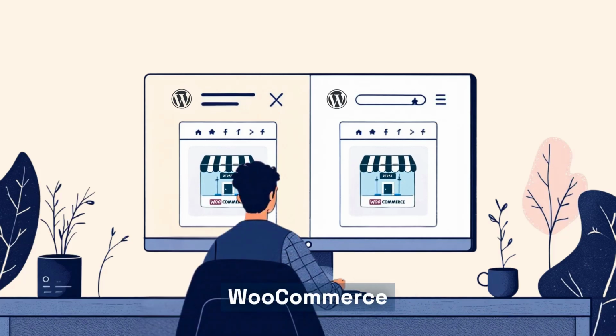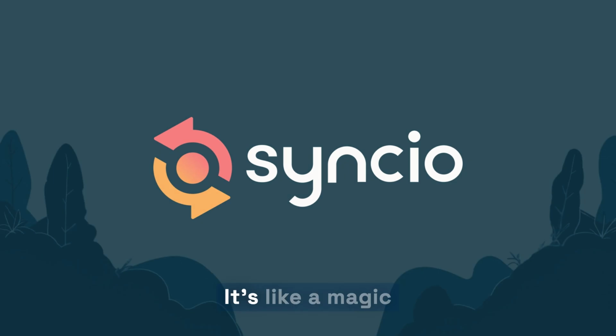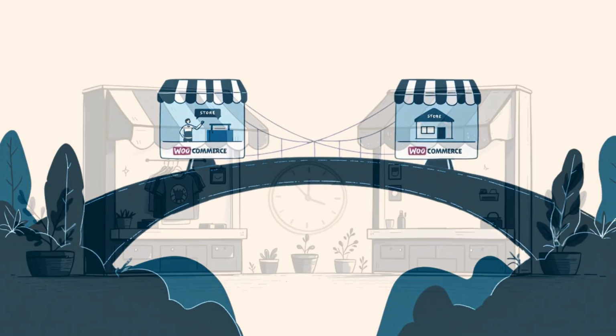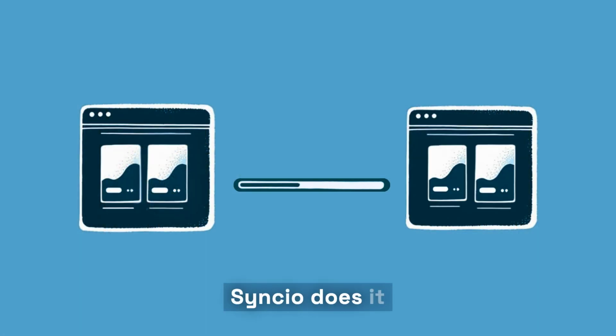Managing multiple WooCommerce stores is way too hard. That's why we built the Syncio plugin. It's like a magic bridge between all your stores so they can talk to each other in real time. Want to copy your products from one store to another? Syncio does it in seconds.